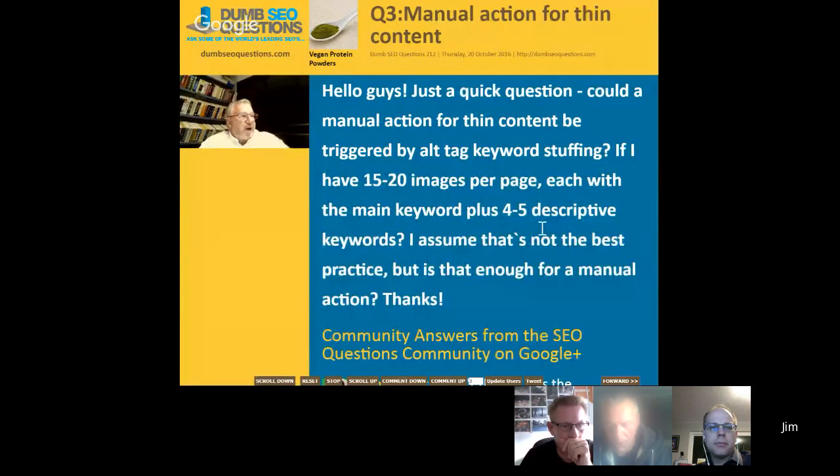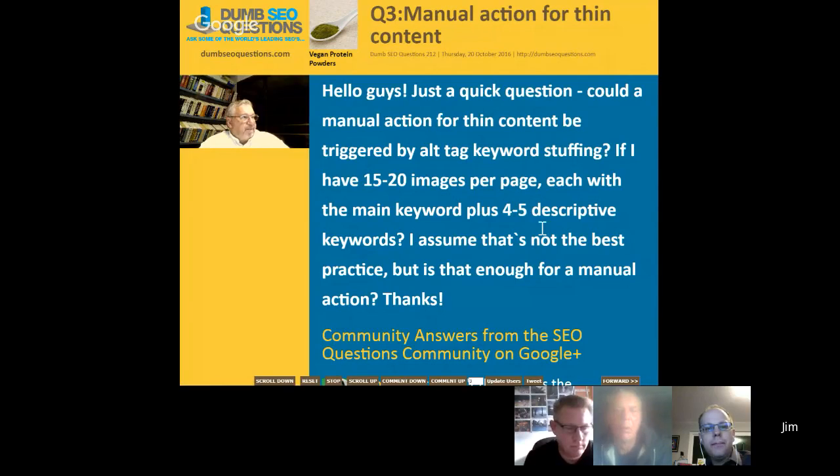Vegan protein powders asks the question on manual action for thin content. He said, or she said, either one, "Hello guys, just a quick question. Could a manual action for thin content be triggered by alt tag keyword stuffing? If I have 15 to 20 images per page, each with the main keyword plus 4 to 5 descriptive keywords, I assume that's not the best practice, but is that enough for a manual action? Thanks."